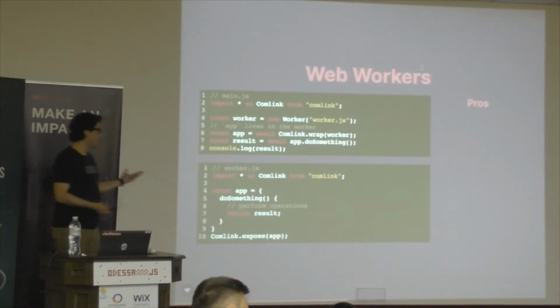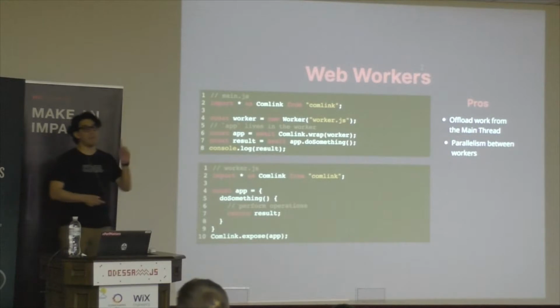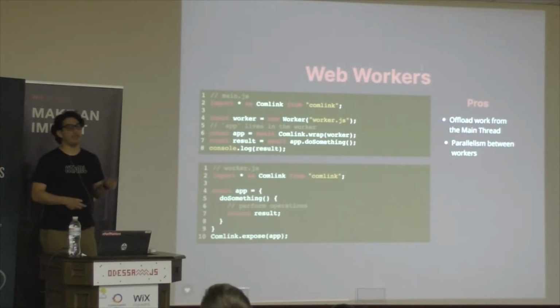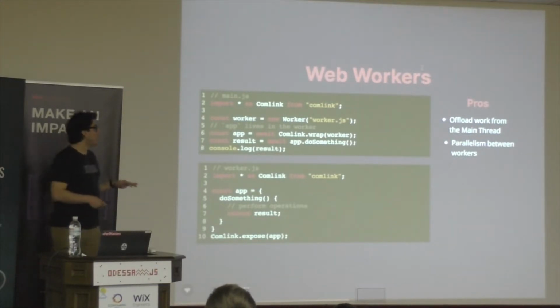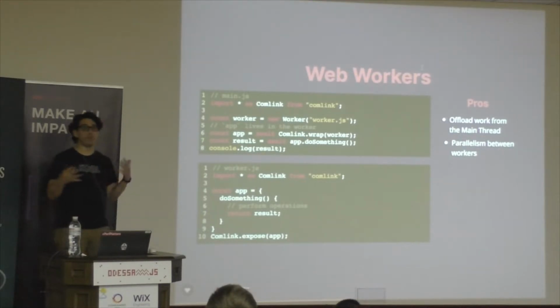So what are the pros? I mentioned, obviously, offload work from the main thread. But the most important plus that I feel web workers have is that you can run as many web workers as you want, and they run in parallel, and they do not block the UI. Meaning that you can have many web workers doing separate things, and they don't block the UI.